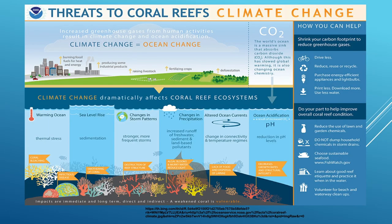Climate change affects coral reef ecosystems. Contributing factors that increase greenhouse gases in the atmosphere include burning fossil fuel for heat and energy, producing some industrial products, raising livestock, fertilizing crops, and deforestation. Climate change leads to a warming ocean, which causes thermal stress that contributes to coral bleaching and infectious disease.